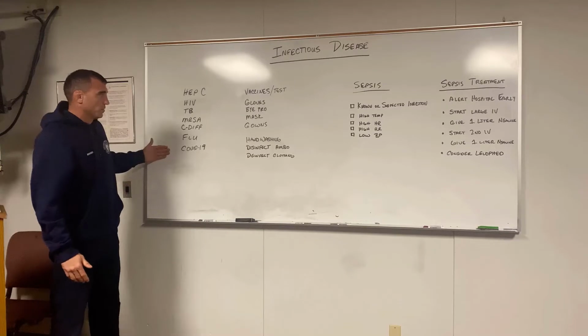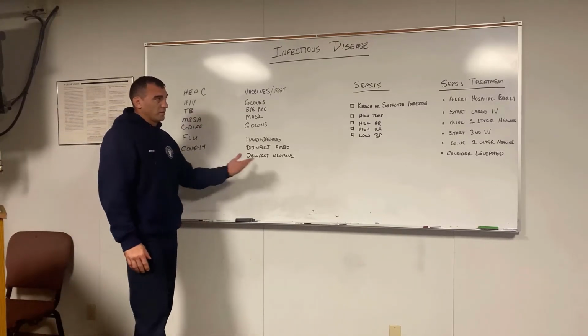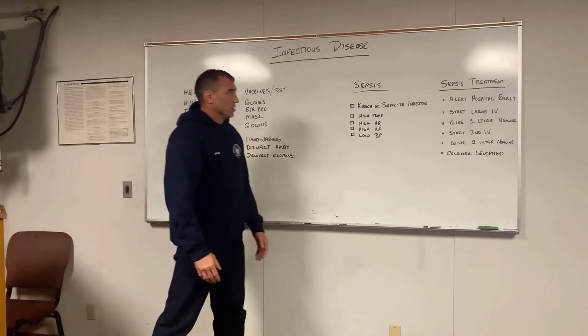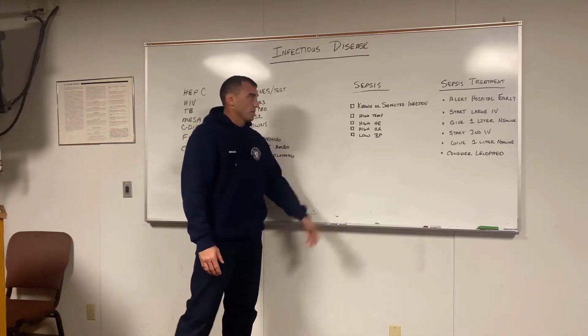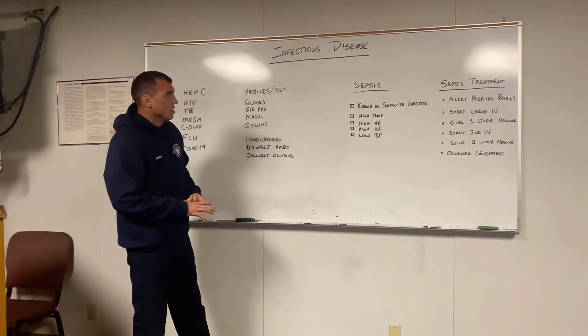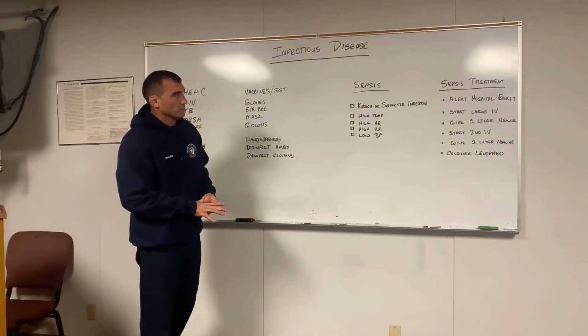So I broke down the ones that are most common for us, how you avoid those, what we do to stop them, and then it gets into sepsis, which doesn't really fit with this completely, but it's the main kind of treatment infectious disease that we generally deal with in the ambulance, I guess. So they want to cover it. So we're going to go over how to detect it and then how to treat it.